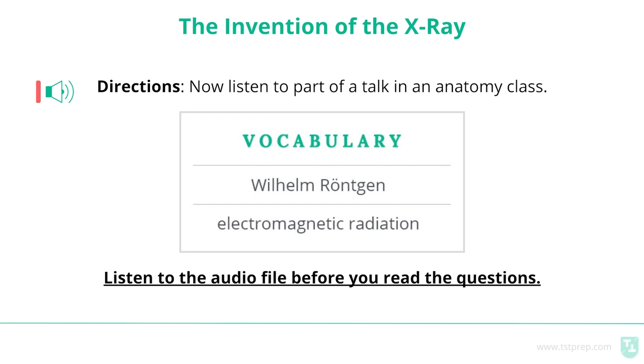Now, the X-ray is a form of high-energy electromagnetic radiation with a short wavelength capable of penetrating solids and ionizing gases. As they are used in medicine, X-rays are emitted from an X-ray machine and directed toward a specifically treated metallic plate placed behind the patient's body.